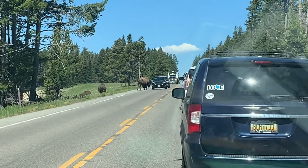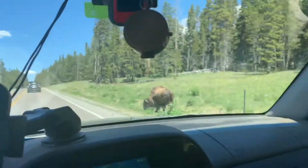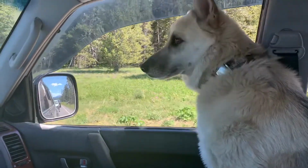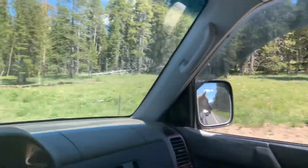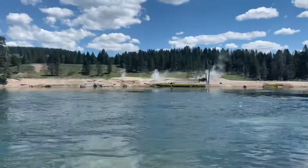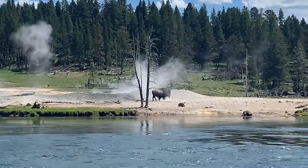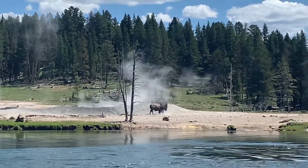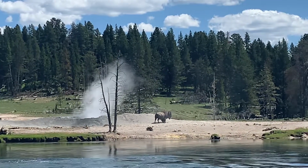Buffalo blocking the road. Look at Bo staring at the buffalo. Look! Oh my gosh, look at this buffalo right in front of the geyser. That's so cool. Very neat.